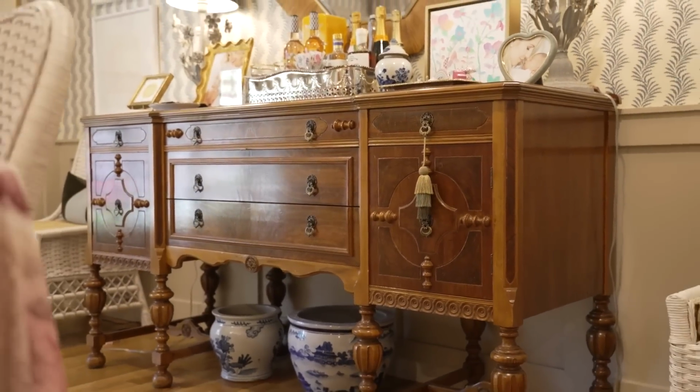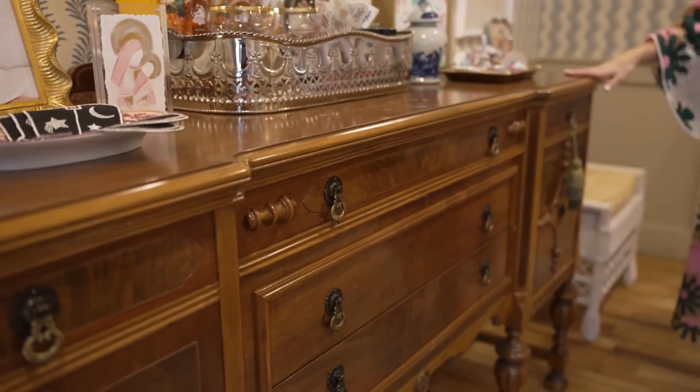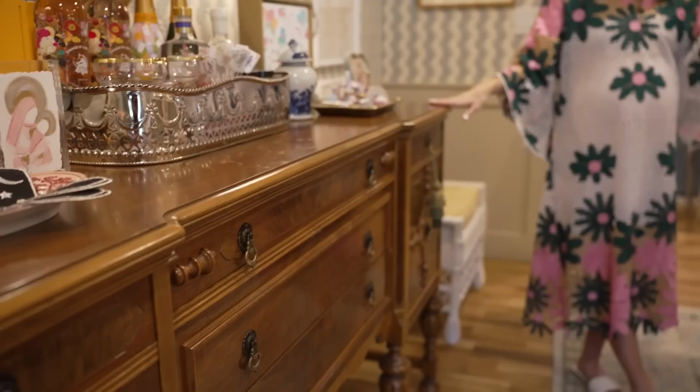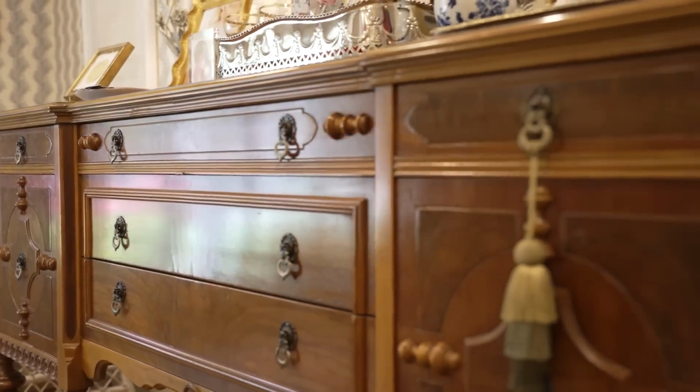This piece of furniture was the first piece of furniture that my parents purchased when they got engaged. They went to an antique auction and they purchased this together. And so growing up, my mom used it to store table linens and all of our family photo albums. And I actually do the same. I keep my wedding album in the same cabinet that she did.